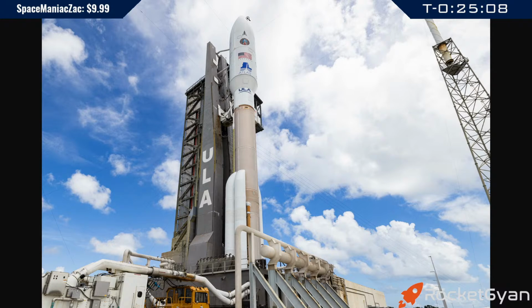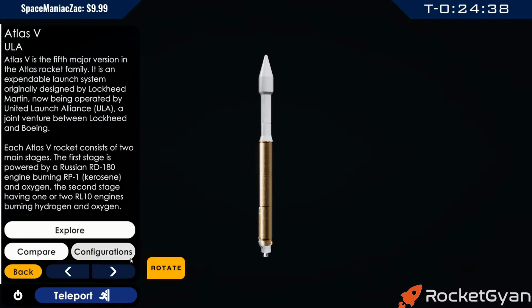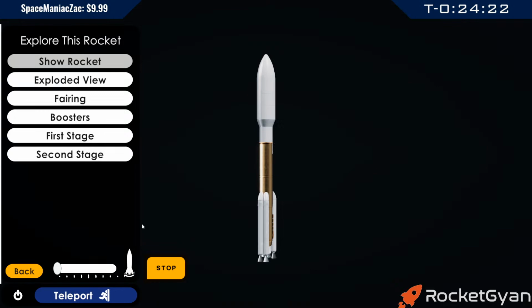The 4 signifies the 4 solid rocket boosters attached to it, and the 1 means there is one Centaur upper stage engine which is going to fly today. Let's have a quick look at the rocket too. So this is the Atlas V 541 configuration.